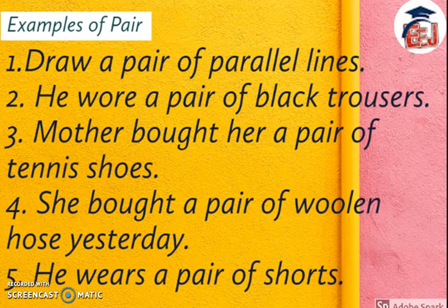Now let's look at a few examples with PAIR, pair. Draw a pair of parallel lines. So here in this example he is saying draw two lines which are parallel or in front of each other. He wore a pair of black trousers. Mother bought her a pair of tennis shoes. She bought a pair of woolen hose yesterday. He wears a pair of shorts.